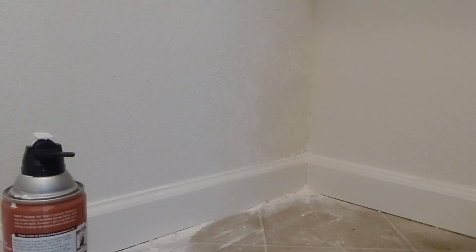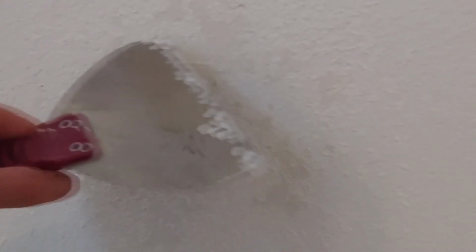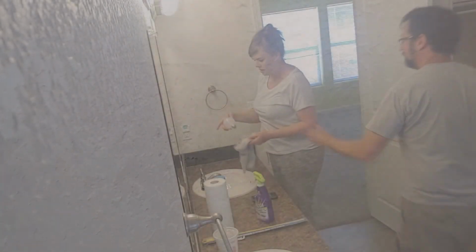Alright, that's not too bad. It's looking better. I'll have to give it another coat. I'm gonna wait till this dries more. Try to match it to that, but it's gonna look good. Try to work on that right there. Let it dry and I'll give it another good shot around this area. Maybe. Might be able to sand that down more.